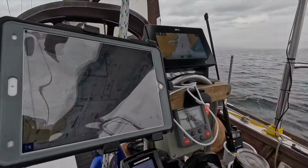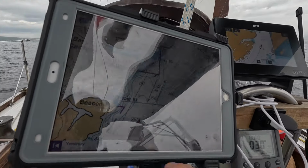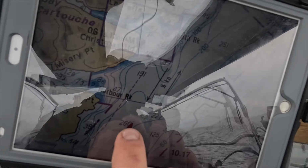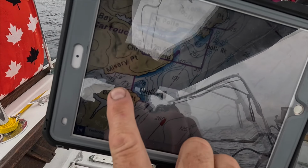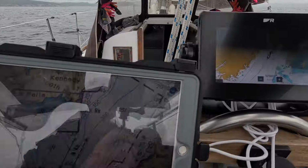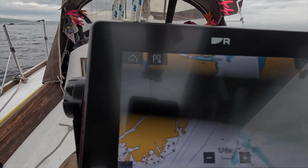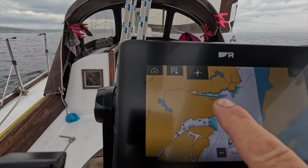But anyways, so here we are. I don't know if you can see that, the angle here. So this is a harbor here that's okay for anchoring and stuff, but we're going to go up here because the community of the Poile is up here. And then on this ferry you might be able to see better. Yeah, we're going up to this one in there.